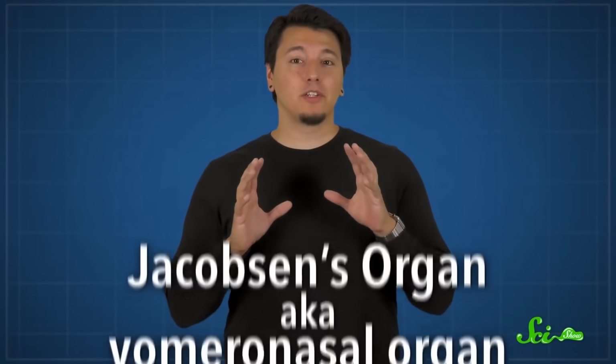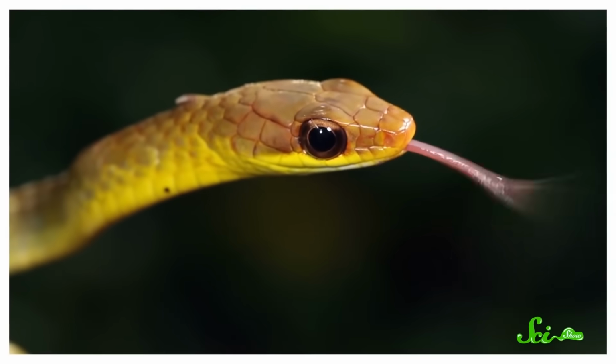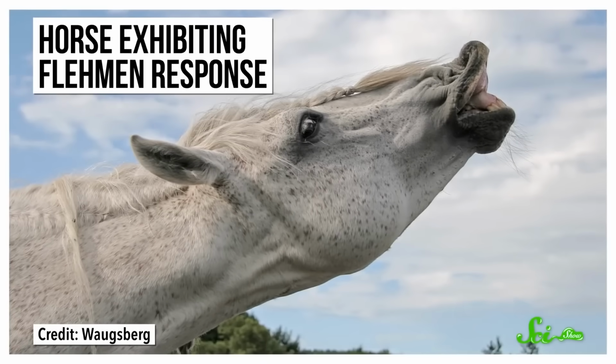Finally, let's talk about the Jacobson's organ, aka the vomeronasal organ. This structure is found inside the nose, and it's used to sense odors and pheromones. When a snake flicks its tongue in and out, it's using its Jacobson's organ. And that weird face horses and cats make sometimes? Same thing, it's called the Flehmen response. We have a vomeronasal organ too, but it doesn't really seem to work.